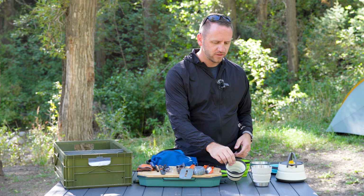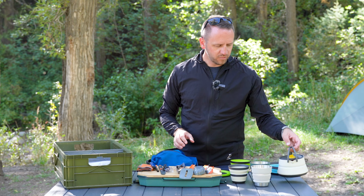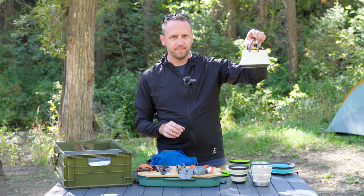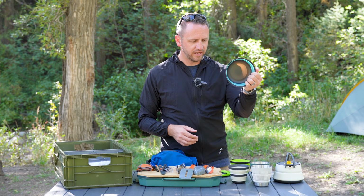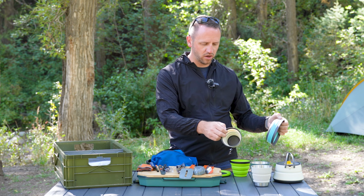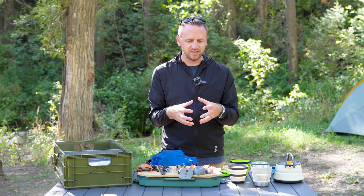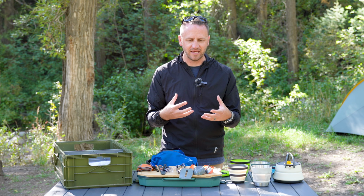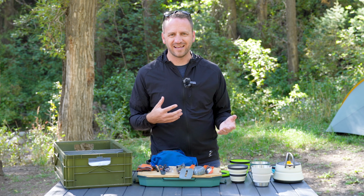You have cups and such that are also an option, but if you get a cook set that comes with those things, like this kettle cook set, then I get my bowl and my cup with it, and it's all together as one full set. So I like being able to pair my stuff together, to have it in a set, to make it so I'm not creating a bunch of waste or that kind of thing.